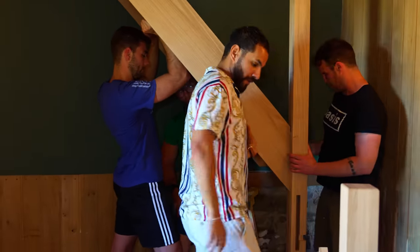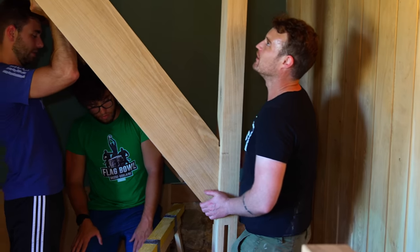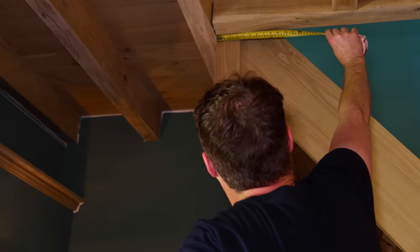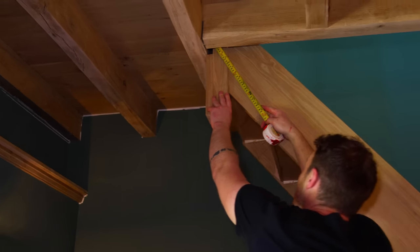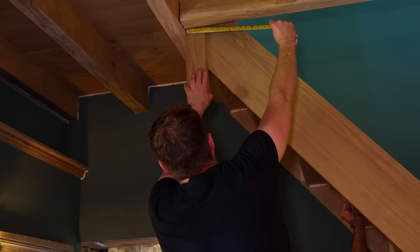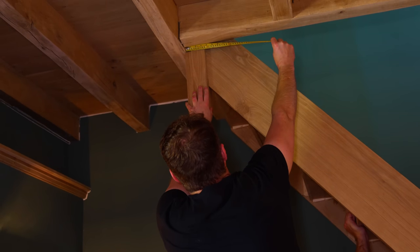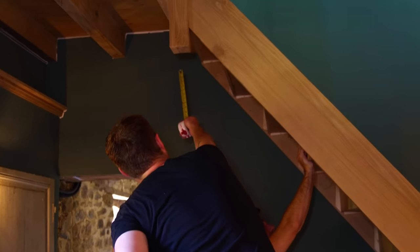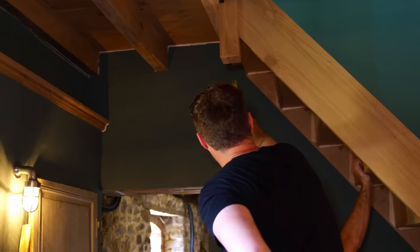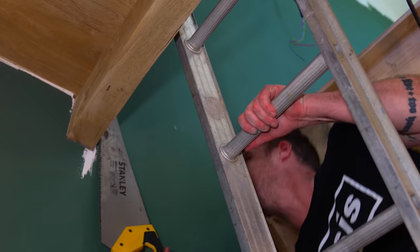Let me just maybe put some. See the gap here, you know where you cut out that nail post to fit over the joist? At the minute, it's actually 25 mil out. But it's just touching the joist at where the wall is. So that's how much it's got to come back.